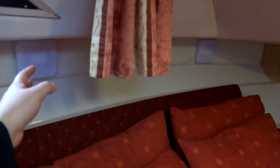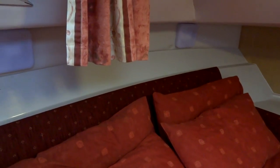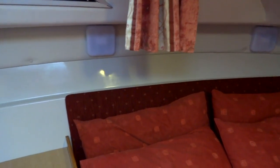You then also have a sunshine roof here to let some more light in, and although the berth tapers at the base of it, it otherwise is very comfortable, very wide, perfectly comfortable for a couple. You've got two more lights here. Originally they would have been spotlights, so I've replaced those with these Osram very bright fluorescent lights though.